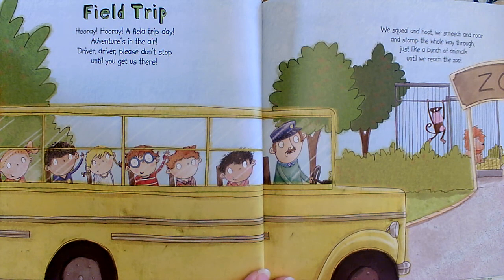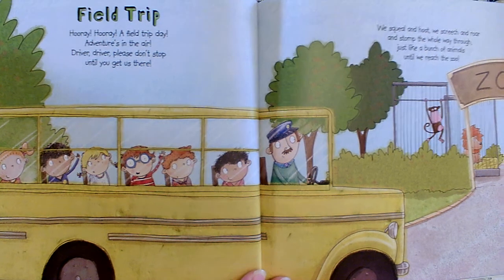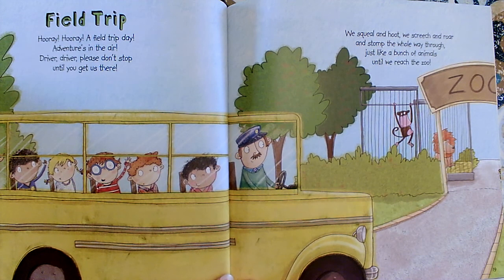Field trip. Hooray, hooray, a field trip day, adventures in the air. Driver, driver, please don't stop until you get us there. We squeal and hoot, we screech and roar and stomp the whole way through, just like a bunch of animals until we reach the zoo.